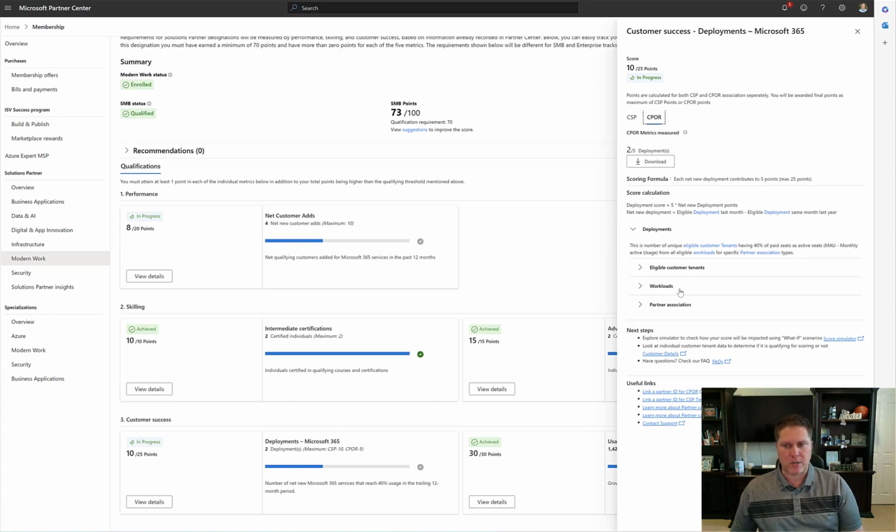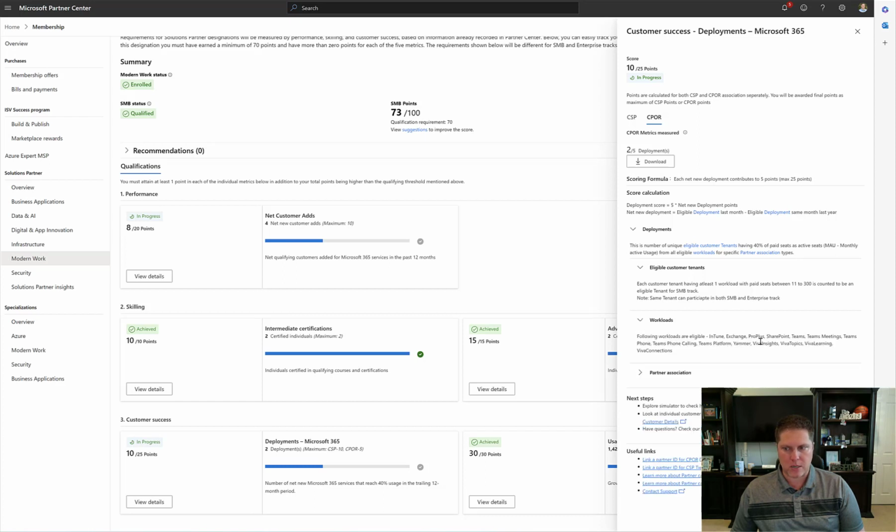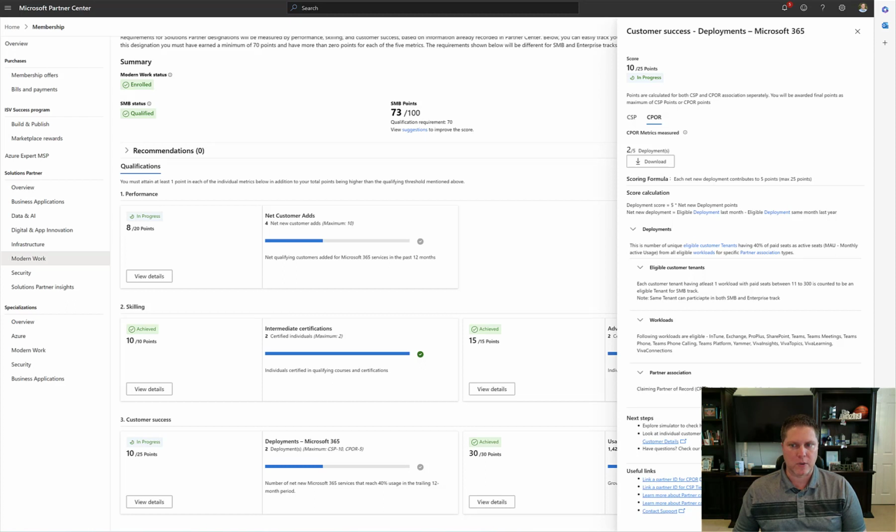So CPOR associations, eligible customer tenants, as long as they have at least one workload with at least 11 to 300 seats, it counts. Now, what are the different workloads? Intune, Exchange, Pro Plus, it's all listed out here for you. Again, for this one, you've got to have CPOR. I'm going to talk about CPOR in another video and another blog down the road.